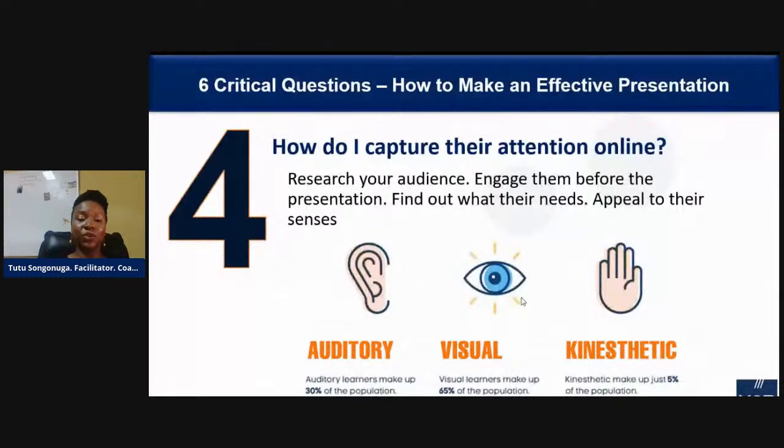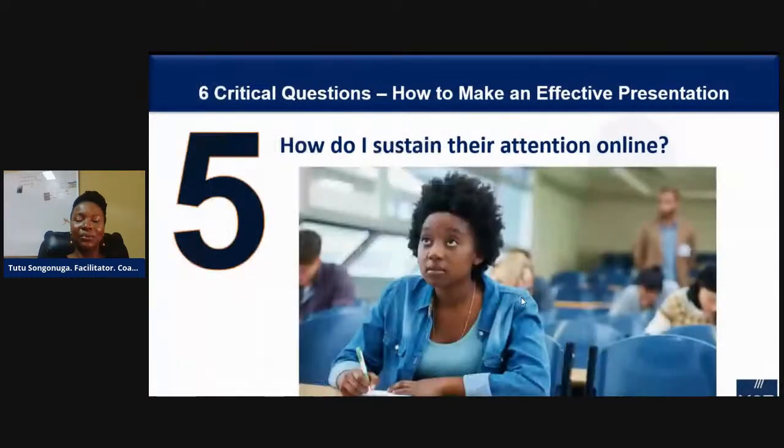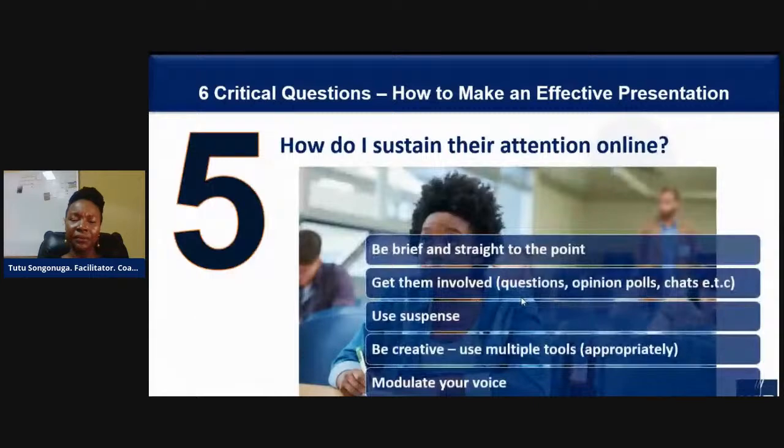All of this we are going to be talking about. And of course, how do you sustain people's attention online? If you're really speaking their language, people will listen.